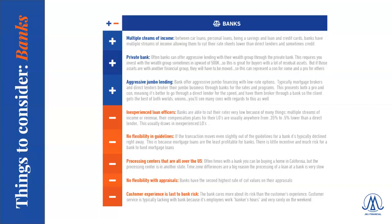We've got B of A, we've got Citi, we used to have Union, we used to have Wells. We don't have those anymore, but we have PNC, we have a lot of big banks because their jumbo products are going to be the best on the market. Okay, disadvantage is they have inexperienced loan officers.